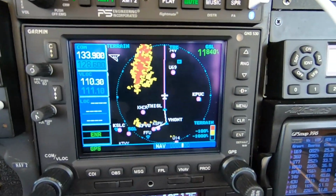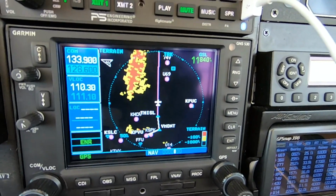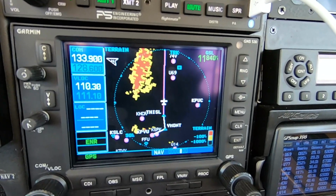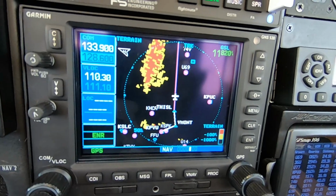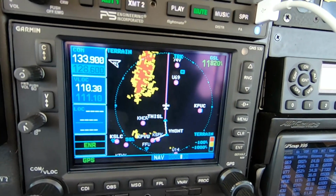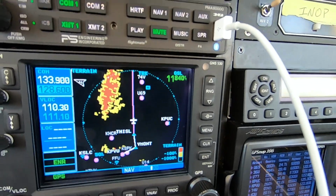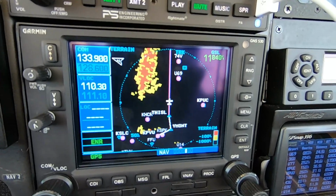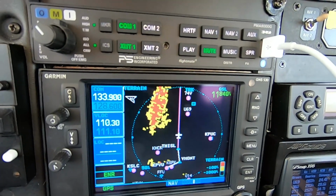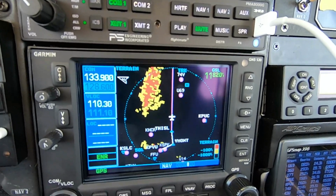All right, so this is my terrain map on the 530. So there's a big mountain range east of Salt Lake area that I'm going south of, so you can see all the yellows and reds. I would not clear them. So I'm skirting that mountain range to the south and heading towards Dixon, Wyoming.